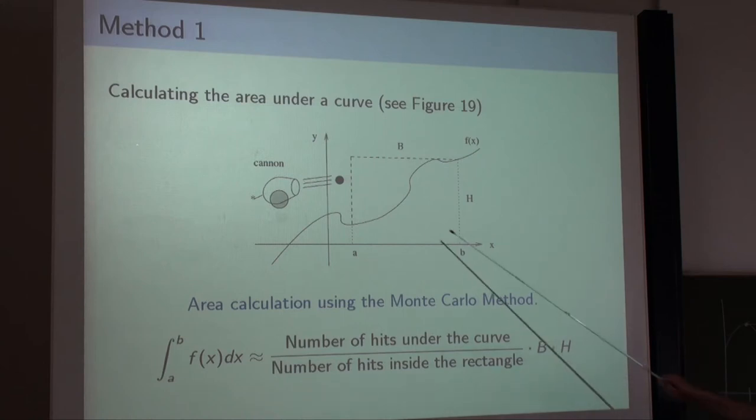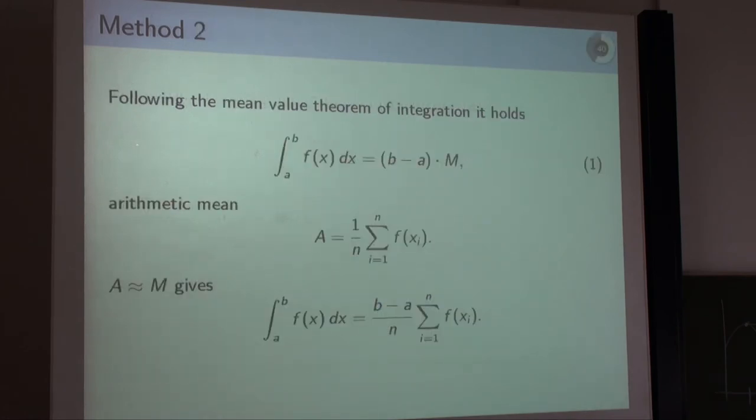But I mean, this is just to show the idea. This method is not used in practice because it is actually quite inefficient. Yeah, so you would need a lot of shots in order to get a high accuracy. But now let's look at method number two. Method number two is somewhat better, and it is also somehow related to the trapezoidal rule.